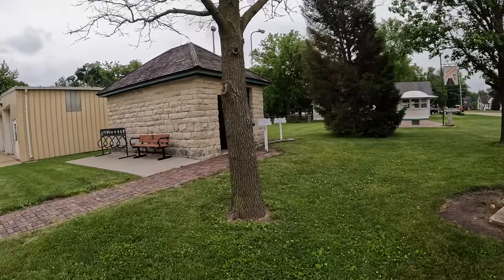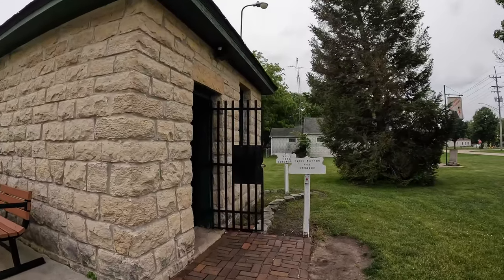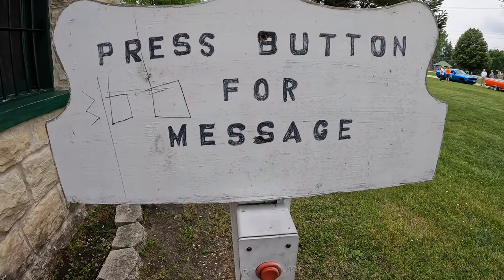Let's check out the jail here. Built in 1906. Press button for message. I don't know if that did anything.